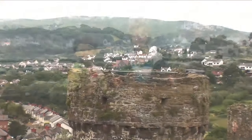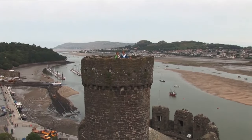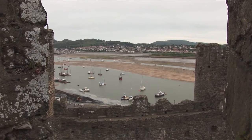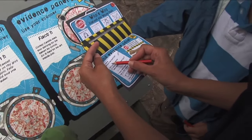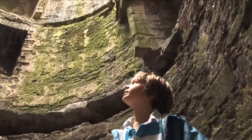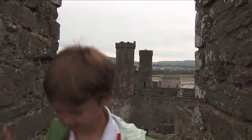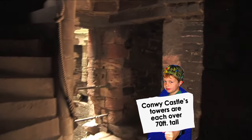Whoa, I see the whole harbor. Whoa! Look at all those boats out there. In the sandy beach. So not only does it teach them problem solving, it teaches them direction. We are in the southwest tower right now. Hey, it keeps going down. Where's down? And history, knights lived in castles, in a fun and exciting way.